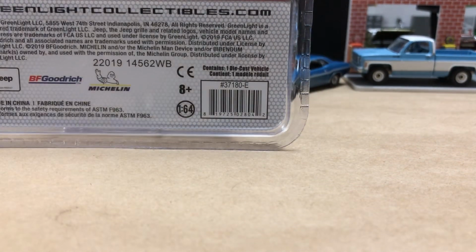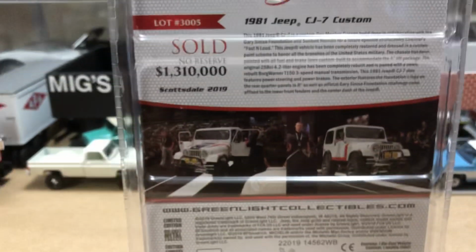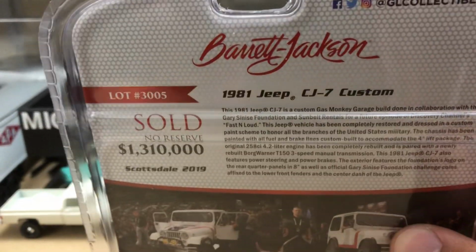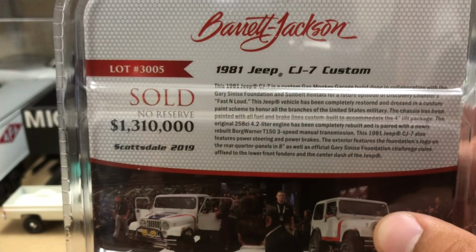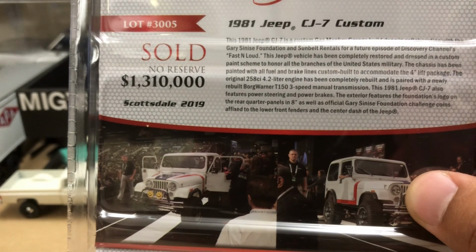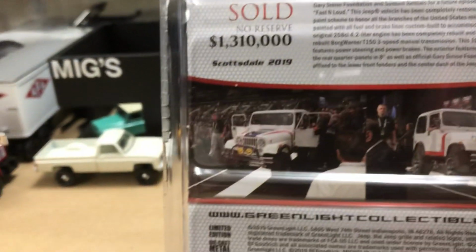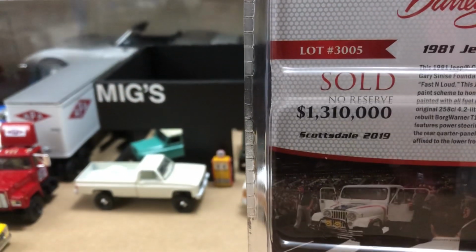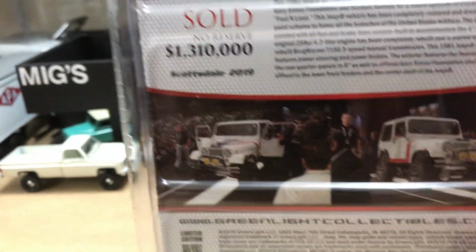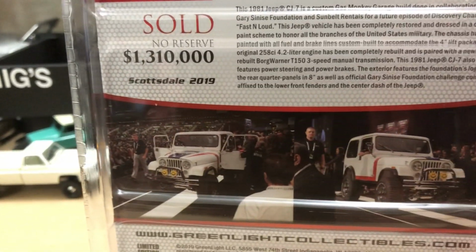It's a 1969 two-tone. I didn't get that. Once I find it, I'll probably get it. It's like an orange-red versus white or over white. So this is really cool. This is a truck that was done, and you can take a screenshot of this. Basically, it was a custom for Gary Sinise's foundation for charity. And there it is getting auctioned off. And you could see, obviously, for charity, $1.3 million on this truck. So a huge, huge price tag. And it was for charity, so that was really cool.